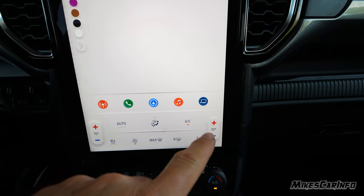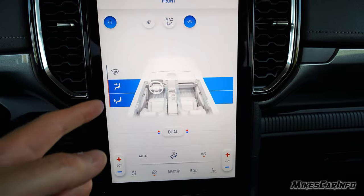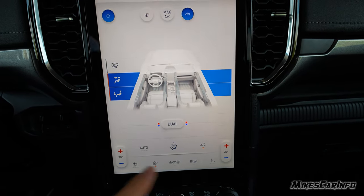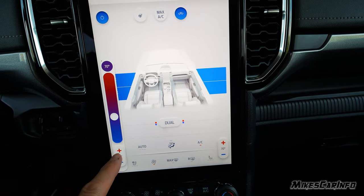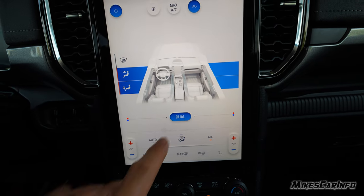So down here is the climate control. You can set the temperature for the driver, the passenger. You can expand this and it gives you more information where you want the air to blow. You can have a dual zone, or you can have it synced together. So right now it's synced together, but if I hit dual, then it'll be separate temperatures. We'll turn that off.